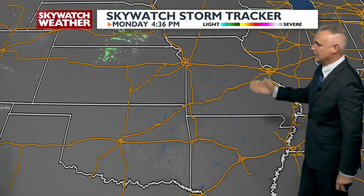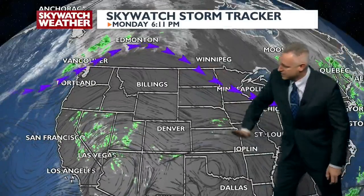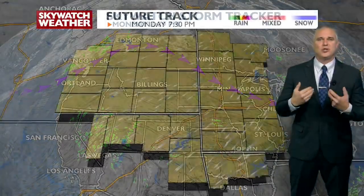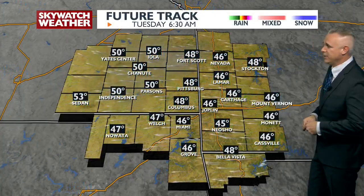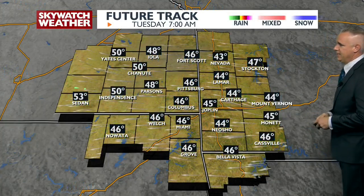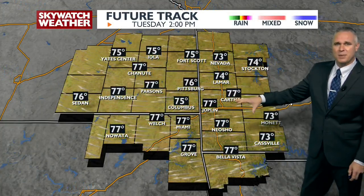Back here at home, not a whole bunch going on. We have clear skies across the Central Plains. And if we look west, still not too much going on. Jet stream way up into Canada. Until this moves farther south, we're just not going to get much in the way of bigger storm systems into the region. For us tonight, mid to upper 40s overnight lows, quick warm up, lower 70s by noon.